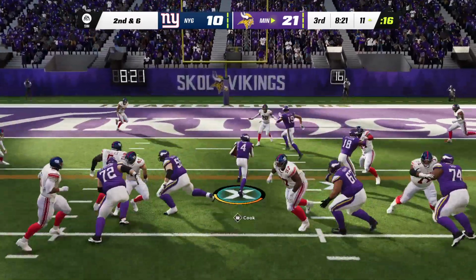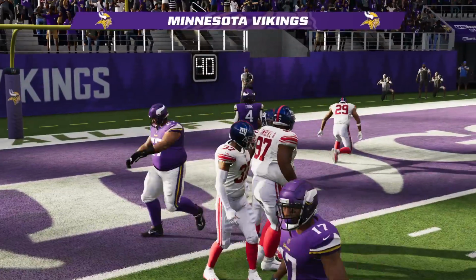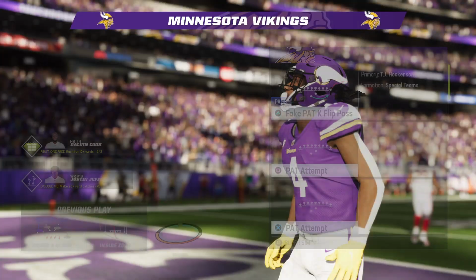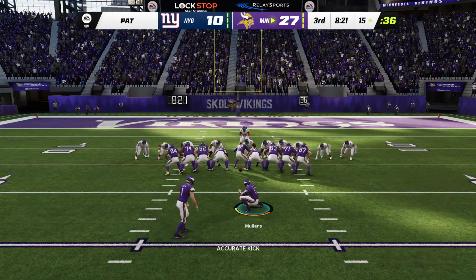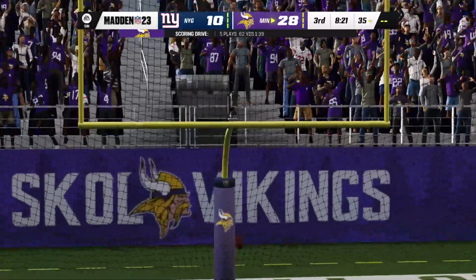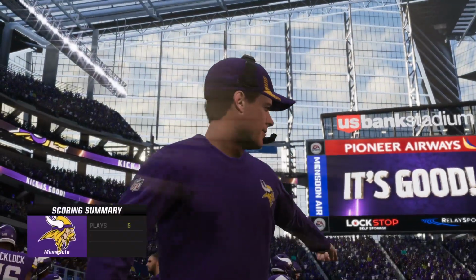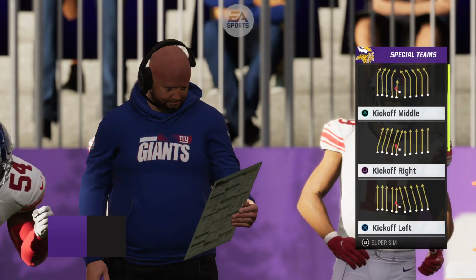They run it again with Cook. And he will score. Touchdown, Vikings. Cook taking it in from 11 yards out. And the Vikings take the opening kickoff of the third quarter and drive right down the field to extend their lead. Joseph connects on the extra point, and the lead is up to 18 now.